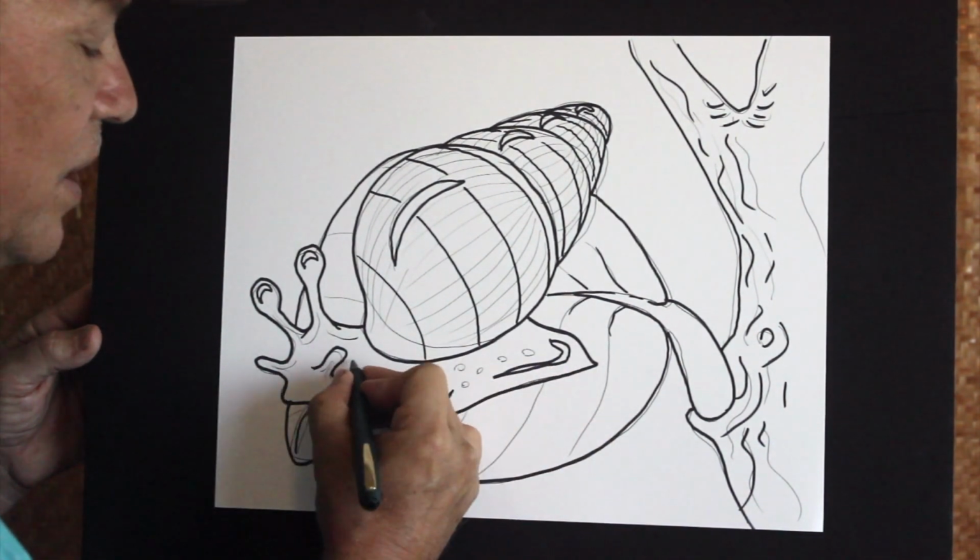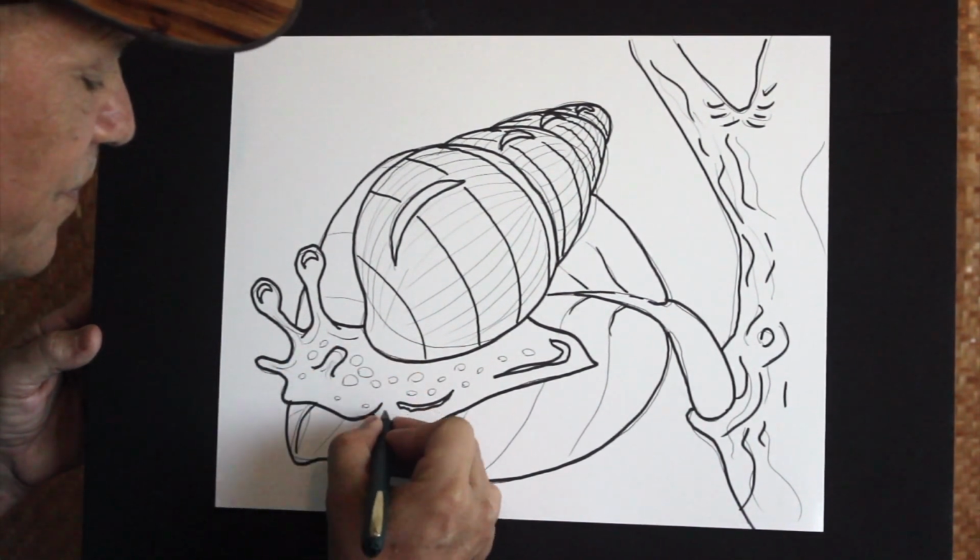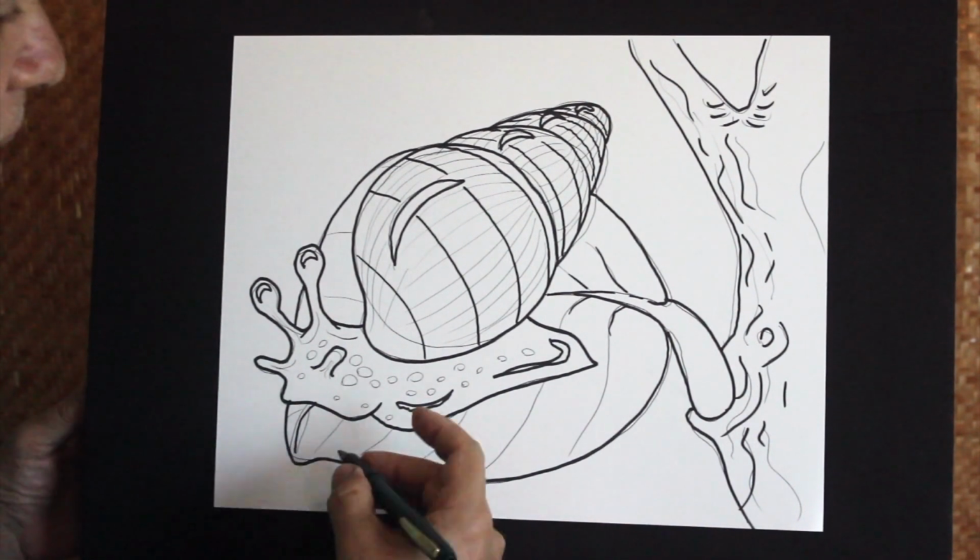And when it comes time to color them, whether they have lines or not, or circles or not, you can just have a good old time coloring them.